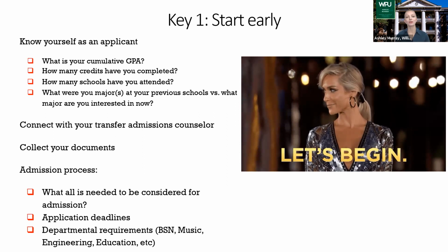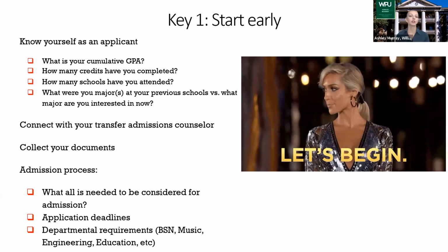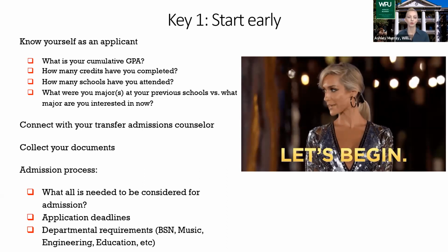You want to make sure that you have time to ask the questions that you want, connect with your advisor, sign up for your classes, talk to financial aid about your package, have time to really address everything you need to feel comfortable and confident going into your new school.